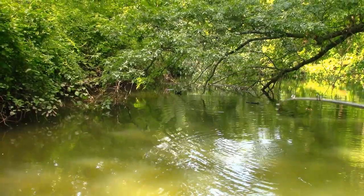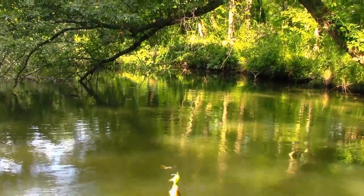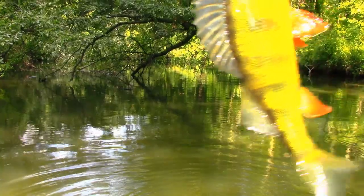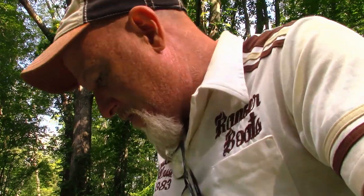Ooh, got one. I got a fish. We got a fish. Oh, big yellow perch. Look at that. That's a big one, man. Woo. That's a nice yellow perch. Look at that, folks. He's a decent size yellow. All right, that's pretty cool, man.